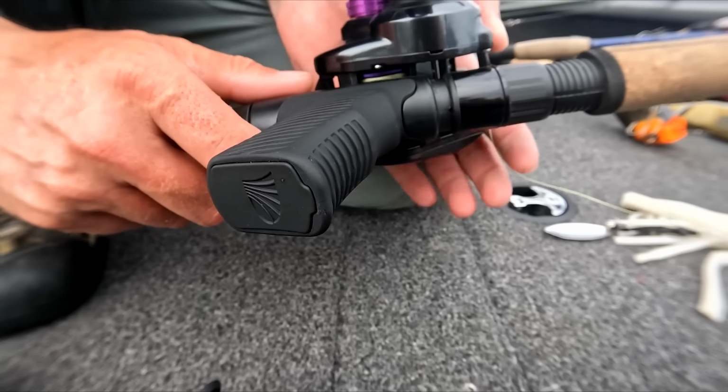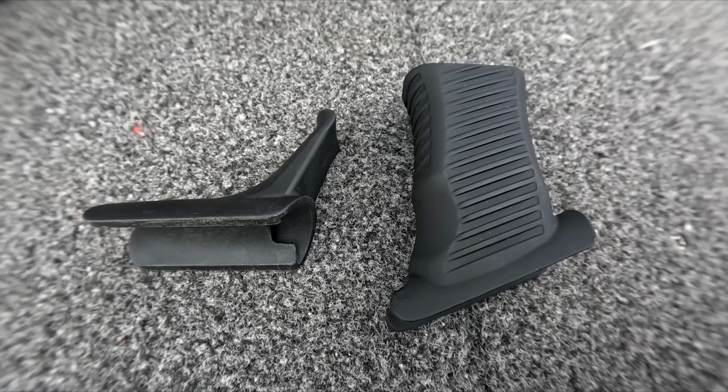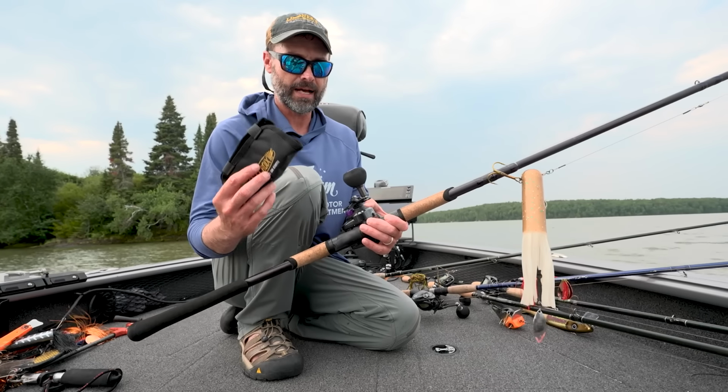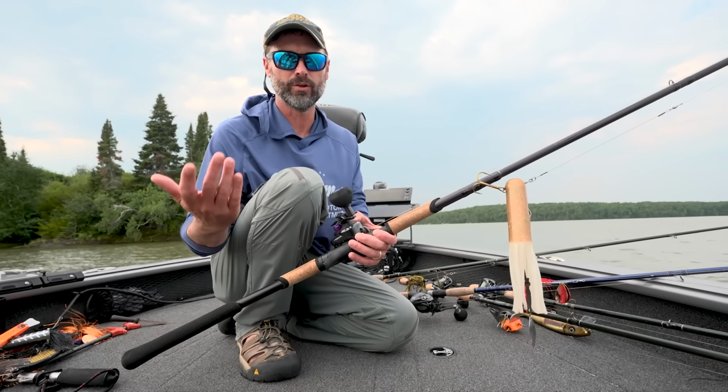That's a really nice feature that they've got in these Mojo and Legend Tournament rods. So depending on what you're doing or what you're most comfortable with, you've got this option to set the rod up to be how you want to fish it for the situation that you're fishing.